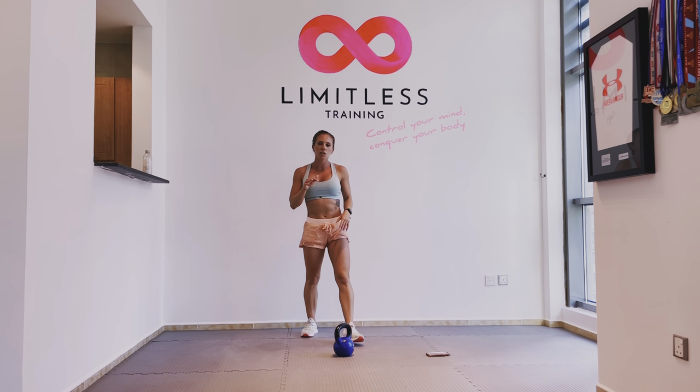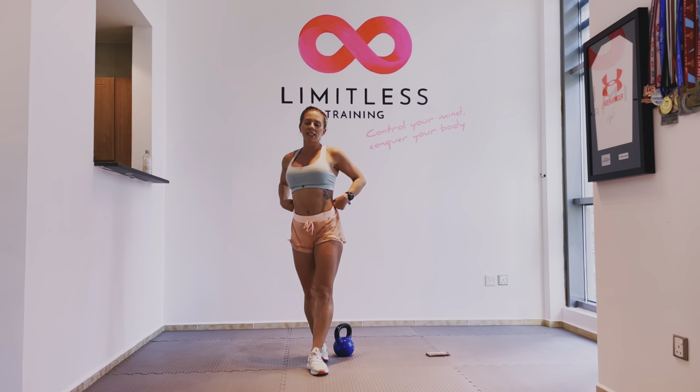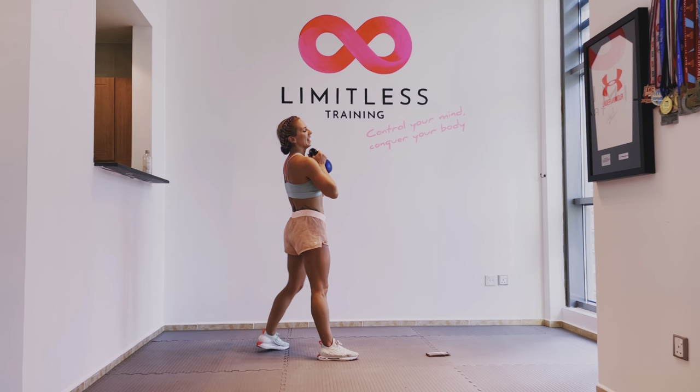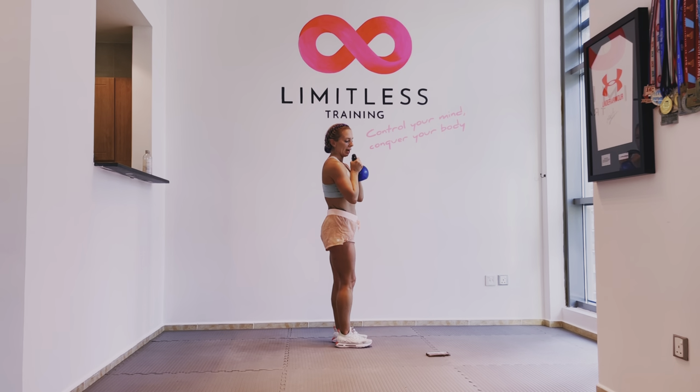We have the reverse lunges with the 3 pulses on each. Okay, guys, get ready. Hold that kettlebell up. We're going 3, 2, 1. Step back.